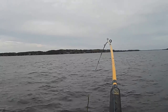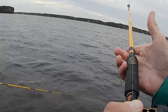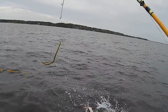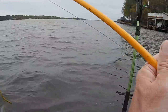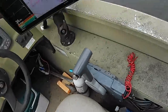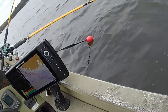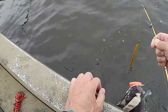There he is. He's not that big, he's just strong. Looks like I got my cork in his mouth. He untangled himself all up in there. It's just a channel cat too. He lassoed himself with that thing. Hey, let's see if we can get him to open his mouth up. I don't know if he can open it up. He's got it tied closed.